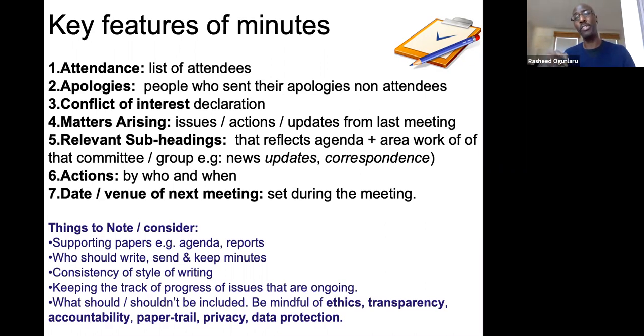In other words, people get an opportunity to say, has something come up where they've got a conflict of interest? It might be something to do with housing, but I'm a neighbour, so I've got to say, actually, I've got a conflict of interest because I know that particular person or I've been involved in that. Then typically it will go through the matters arising. In other words, are there any issues, actions, or updates from the last meeting that need to be checked on?